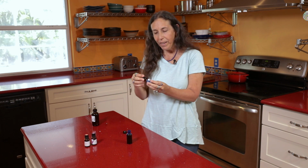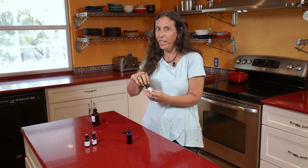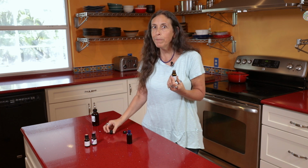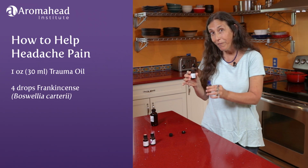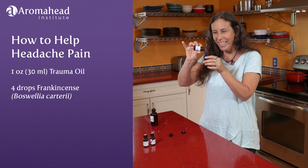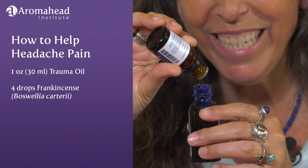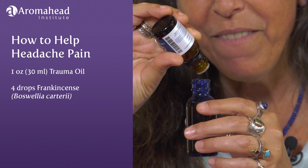So we have frankincense, and that's our first most wonderful headache oil. I actually think of all the essential oils I've ever used for headaches, I know there's a lot of popular ones, frankincense is my all-time favorite because I think it's so effective. So we're gonna put 4 drops of frankincense in, and it smells so good. It's grounding, it's resinous, it's earthy, and I just love that smell.